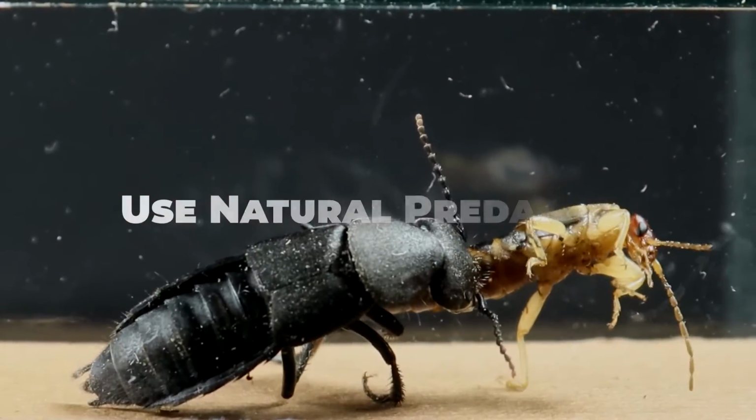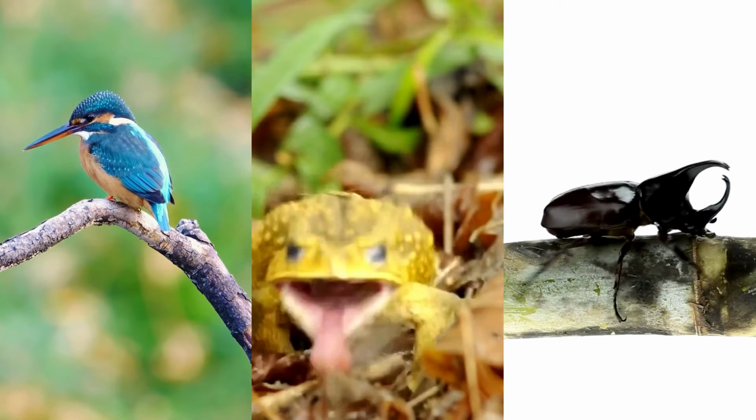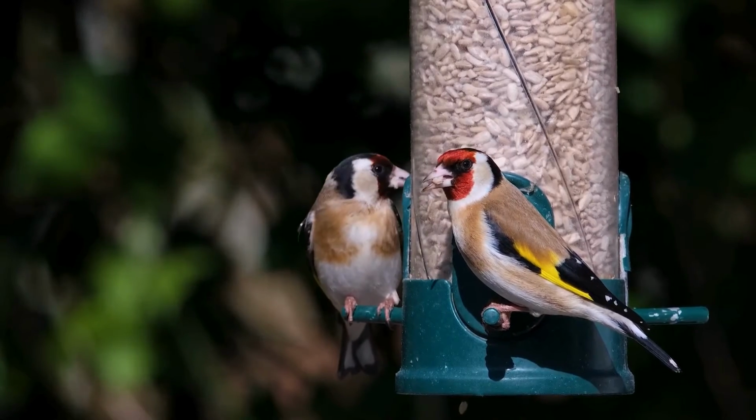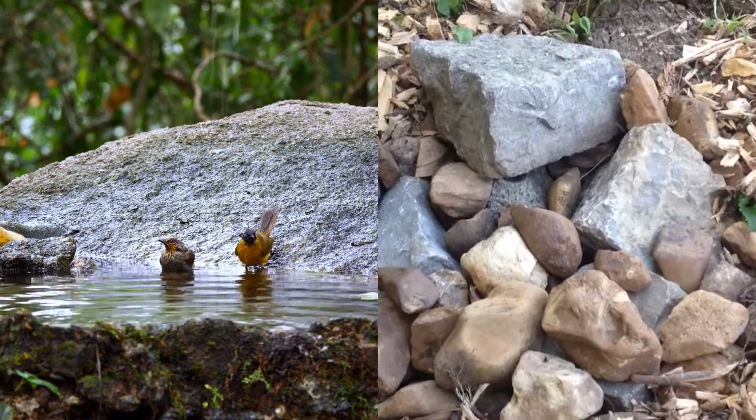Encouraging natural predators, such as birds, toads, and ground beetles, can help control earwig populations in the garden. Create habitat features, such as bird feeders, bird baths, and rock piles, to attract these beneficial predators to your garden.